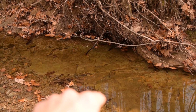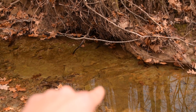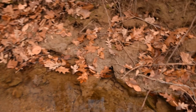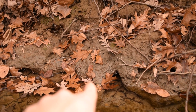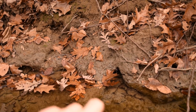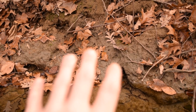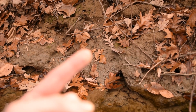Something that's important to note is that the bedrock is very close. There's a lot of this shale bedrock right here in the creek, as you guys can see, and if we come over here and look in the side of the mud of the creek bank, we can see this gray layer. This is some of the clay that's embedded in this dirt. There's a lot of clay here in this creek bed, so this tells me that this is an excellent area to be looking for rocks for primitive paints.